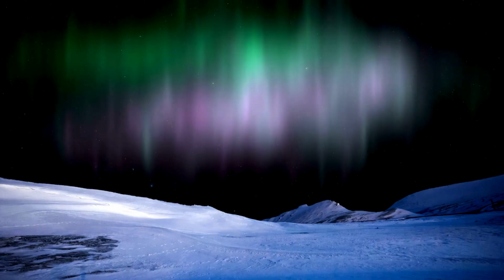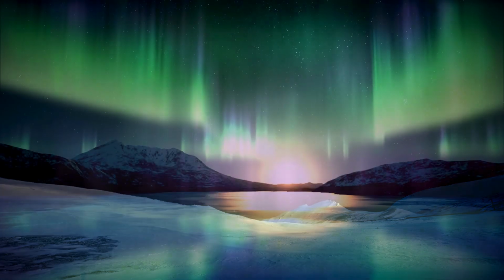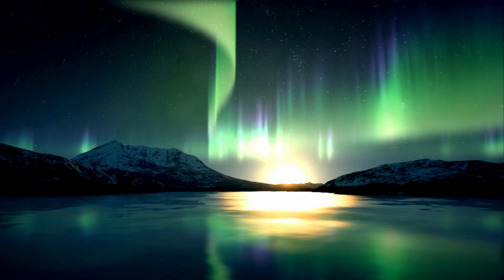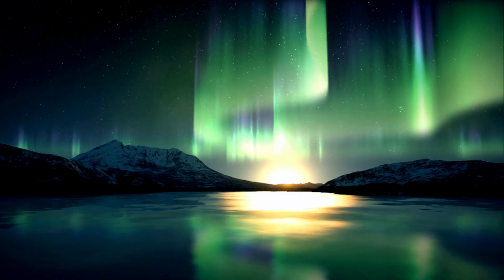Iceland. Iceland's remote wilderness and minimal light pollution make it an excellent destination for aurora hunting. The period from late September to early April offers the best chances to see the Northern Lights.